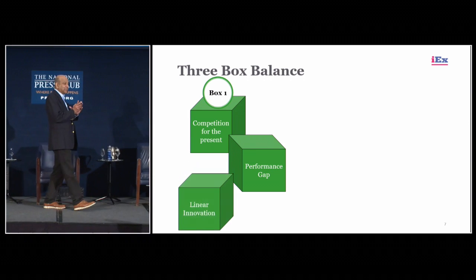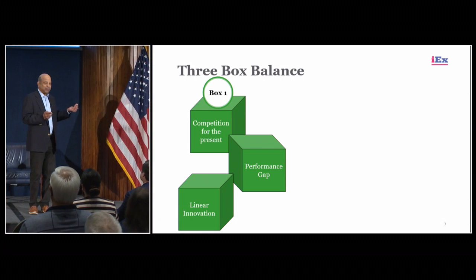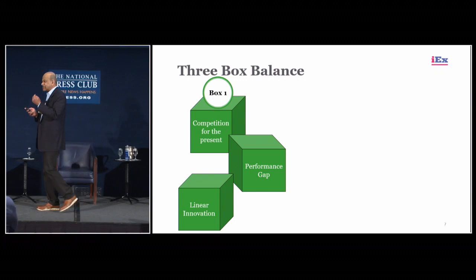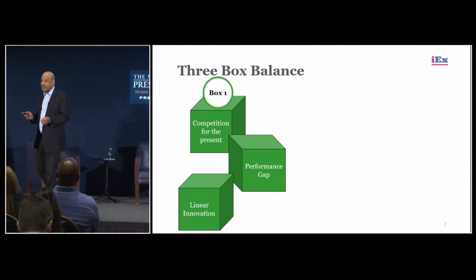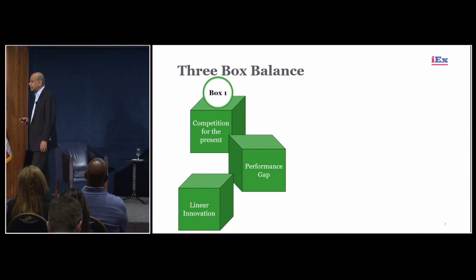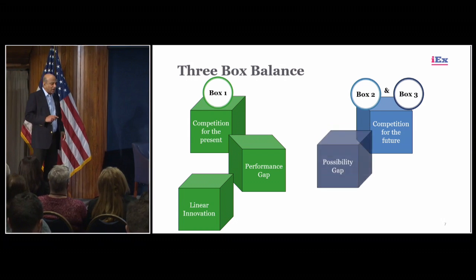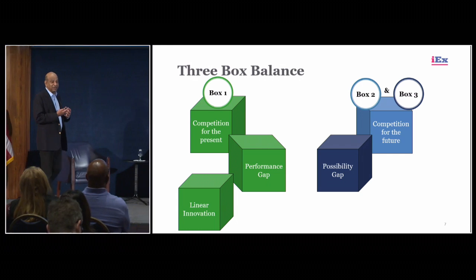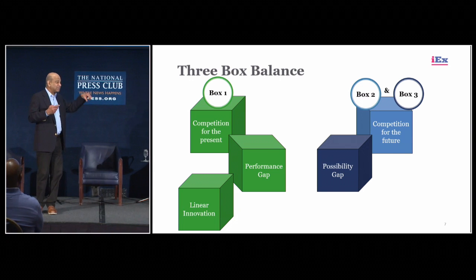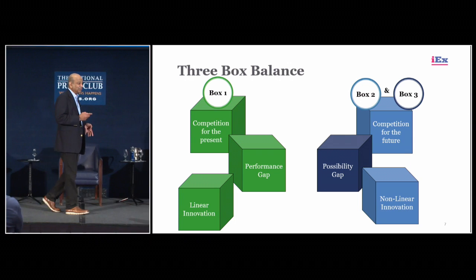And the way you close performance gap is through what I call, you can call it incremental improvement, you can call it operational excellence, you can call it lean, you can call it Six Sigma. These are all very important concepts, but they're really box one concepts. At the same time, ask yourself the question, how many projects you have which are in box two, box three? And box two, box three is about closing possibility gap. You cannot close your possibility gap by using the same principles that you use to close the performance gap. You have to engage in breakthrough innovation.